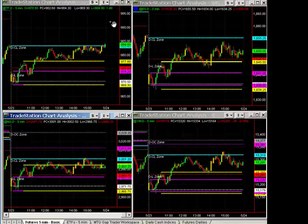Did not do any other trades the rest of the day because we were inside of the day's range. So I wasn't looking to get short once we got inside. Just left the thing alone, and we'll see what tomorrow brings us.